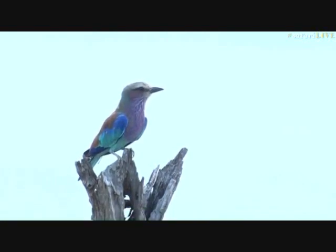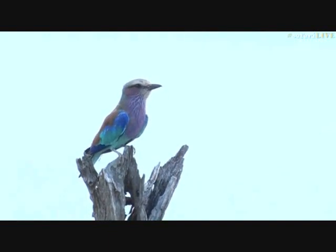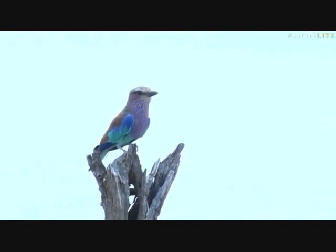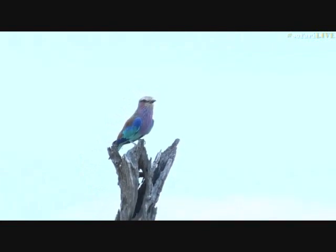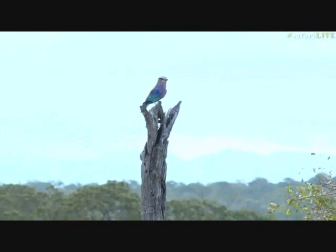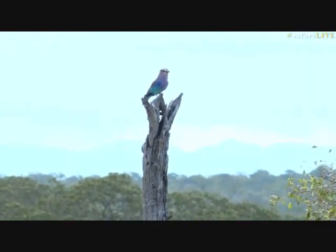Now I'm hoping that this guy, once he's finished perching, will fly for us, and you'll be able to see the electric blue wings that come down. If he doesn't fly, we don't worry. We've got a bird book here that we'll be able to have a look at and show you those wings. Now, these guys often like to sit on these kind of dead trees, where from there they have an excellent vantage point to be able to look for any signs of insects that they possibly can grab. So you'll find that they'll swoop down from there, grab an insect, and then back onto their perch, where they will then consume it.